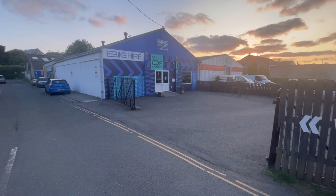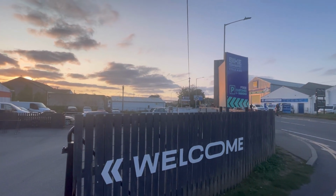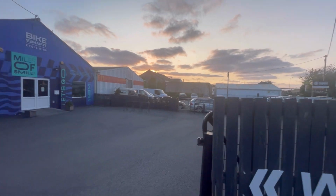You know what, Wadebridge isn't in bad nick, to be honest. Most buildings are occupied. There's nothing that looks absolutely derelict from what I've seen. I've not walked around it all, but I've seen quite a lot of it while we've been here, and it seems all right, really. So this is the bike hire shop if you want to go down the Camel Trail, which is just down there, and that takes you right through to Padstow.